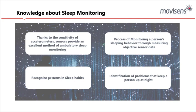And moving into the ambulatory context of actually studying sleep, thanks to the sensitivity of accelerometers now, sensors provide a really excellent method of determining sleep in an ambulatory context. We can also observe other objective sensor data and see what their behavior is like, things like intention to sleep, recognizing different patterns and sleep habits, and it can also give us insight into the different problems that might keep a person up at night.